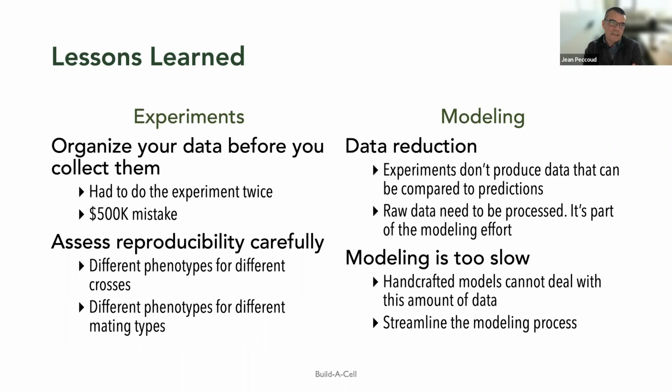The other thing is that it really showed me that the reproducibility of an experiment should not be taken for granted. Things that were supposed to be giving the same phenotypes didn't, and it's not because we made any kind of mistake in the experimental design. It was just some of the limitations of the biological assays that we had to work with, and those were the best assays that we could get.